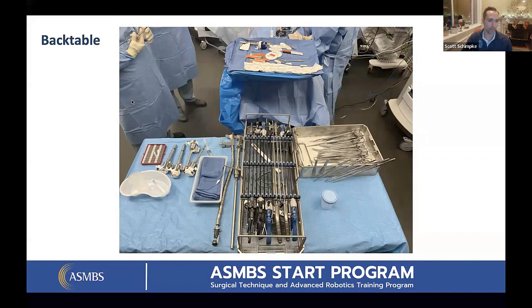So there's a liver bar, there's a couple of ports, and there's a couple of instruments to close skin essentially, and that's about it. So it's a very bare bones back table, and the OR staff of course loves it because there's almost nothing they have to open, just obviously the robot and the robotic instruments.